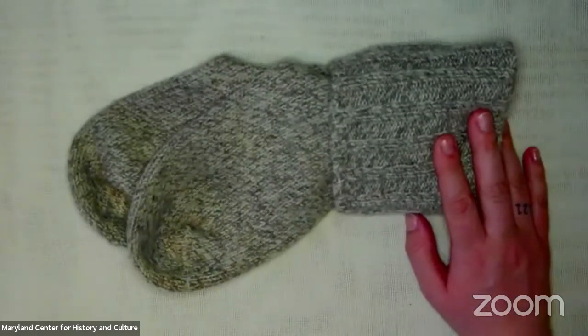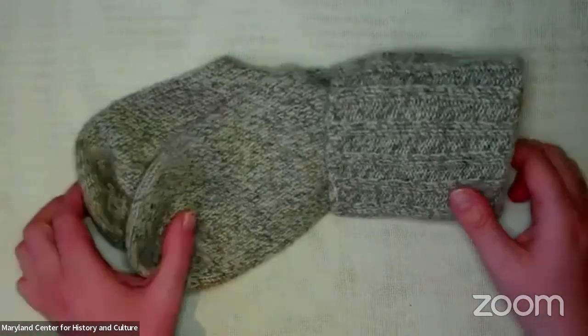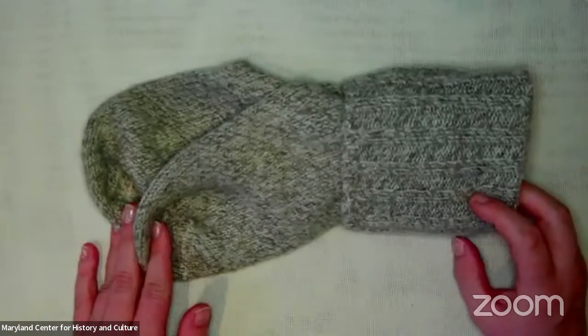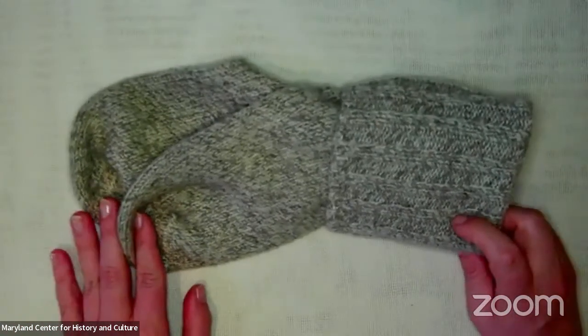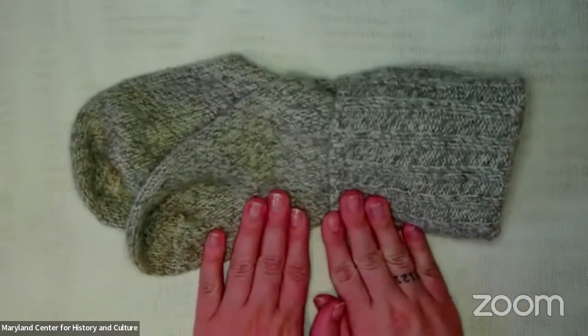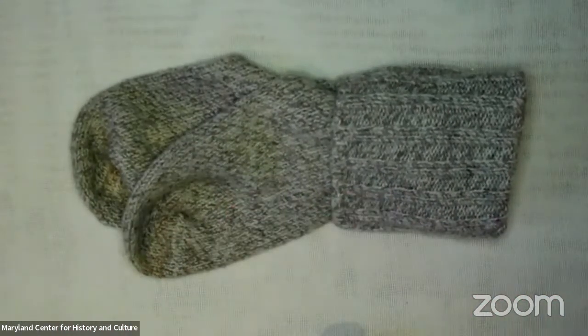And this also tells us about Revolutionary War soldiers, that they weren't really able to buy new things all the time. So they couldn't go to a Target or a Walmart down the street. So they would have to always have a pair of socks with them in case they needed a new pair. Awesome job. So let's take a look at a couple more.